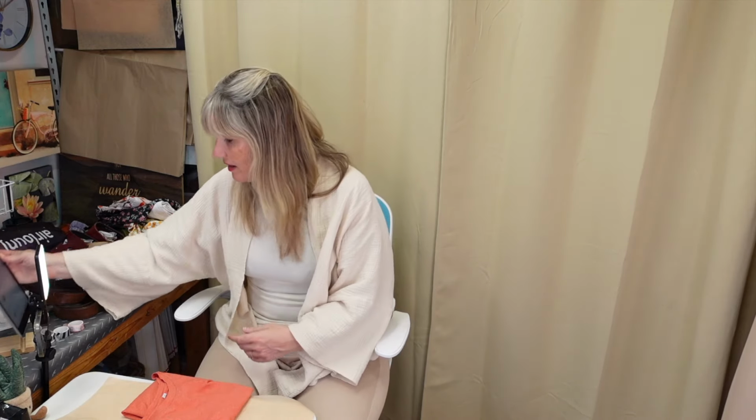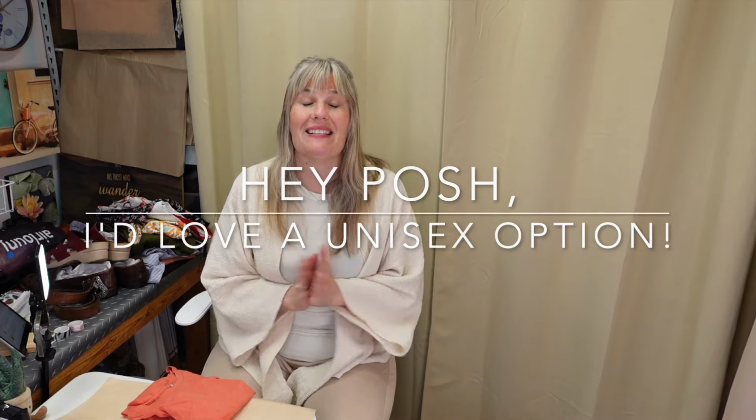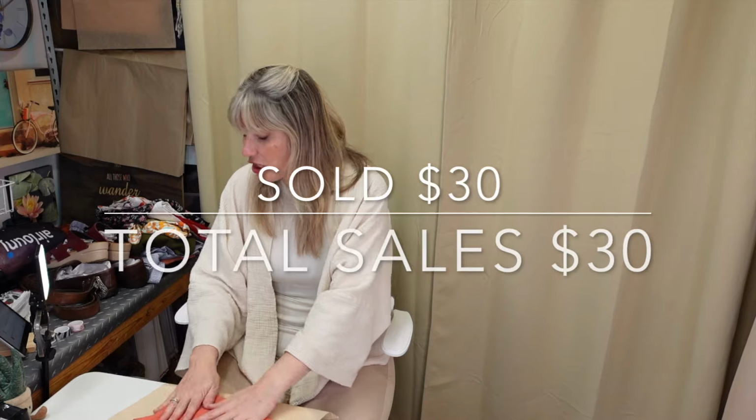be aware that even though we are kind of forced to categorize clothing, a lot of the times people are shopping on Poshmark by how they like the fit. So people are not paying attention to men's, women's, whatever. People are paying attention to, I like a bigger t-shirt, this is the fit I like, I'm buying this. $30 for this crew neck t-shirt.